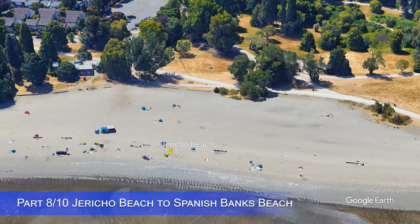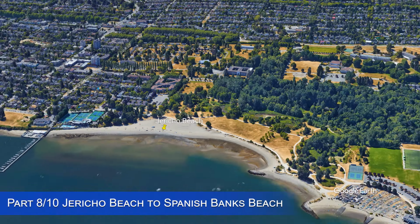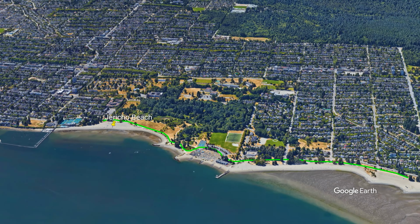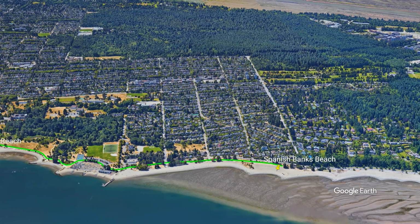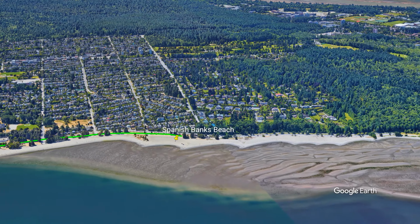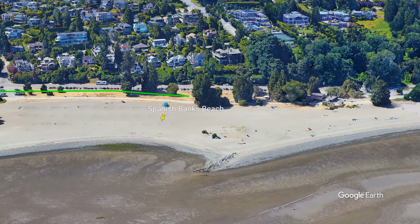Part eight of our ride took us from Jericho Beach to Spanish Banks Beach. We loved riding along the beach, from Jericho Beach, past Locarno Beach, and all the way to Spanish Banks Beach. And we were treated with spectacular views of Vancouver from Spanish Banks.